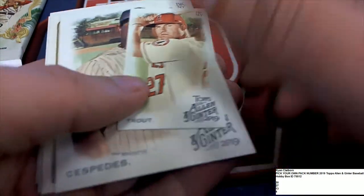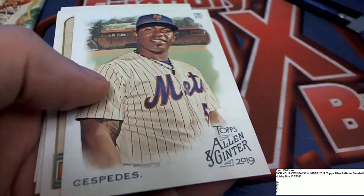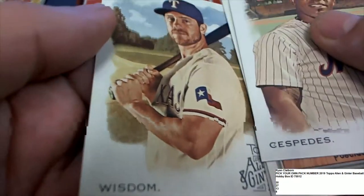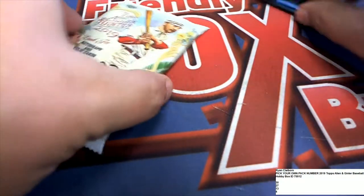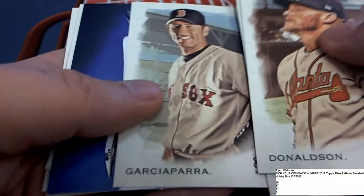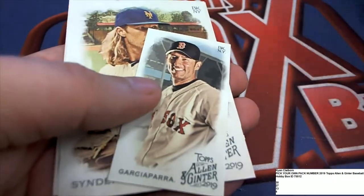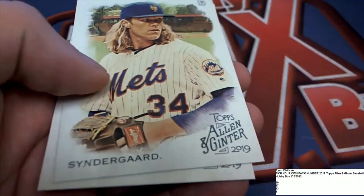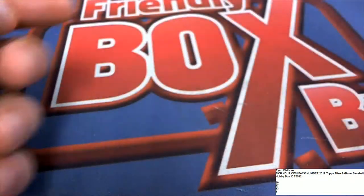Nice Mike Trout mini. And the final pack here, 27. Come on, lucky number 27. Lucky number 27. Some good things, no matter what, though, come out. Here's a Garcia Pera. Nice one. Garcia Pera. And so that is Ryan's packs.